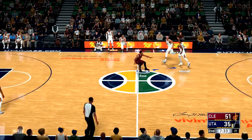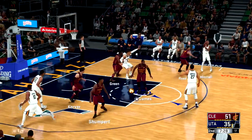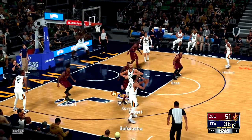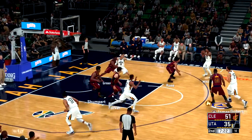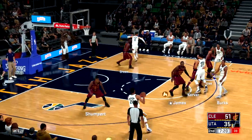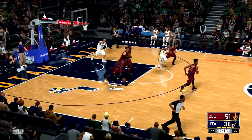Utah has gone 2 of 3 when they've stepped beyond the arc in the second quarter. Has to Gobert. He kicks to Cephalosha. Back to Gobert. There's the dish to Cephalosha. The three-pointer, no good.